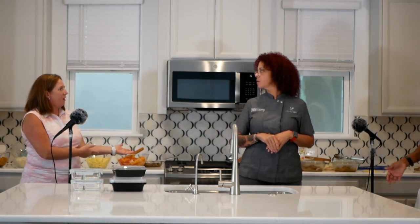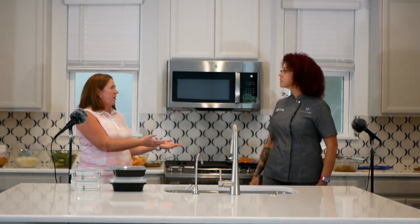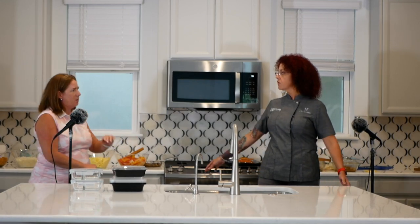The little bag for that. See, I've never done it in the oven. I do it on my grill all the time to make fish and stuff, but I've never thought to do it in my oven. In the oven, and it's perfect. And it could be done.